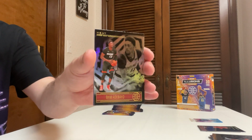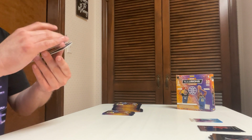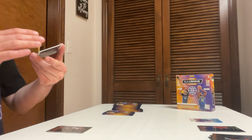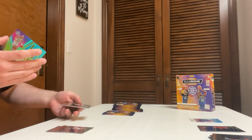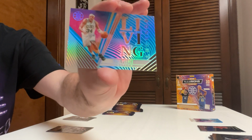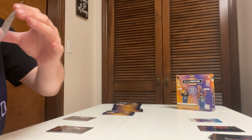We have a Bam Adebayo. I'm not even going to pronounce his last name. Have a hard time pronouncing it. A Rui Hachimura. There's a nice looking card. Living Legends, Paul Pierce. So they have some pretty nice looking insert cards in these Illusions.